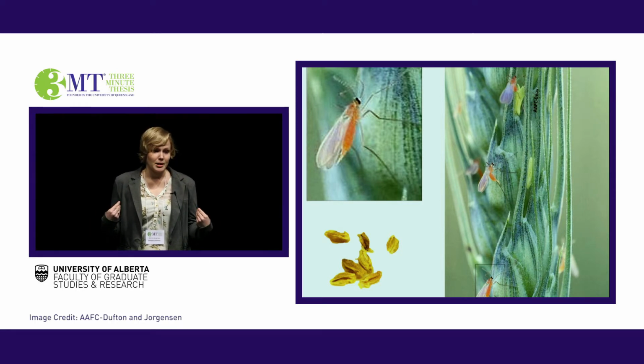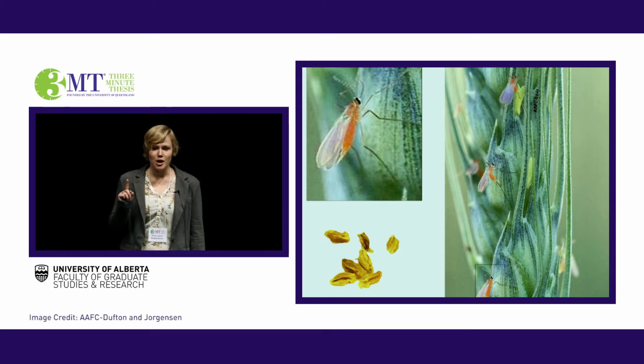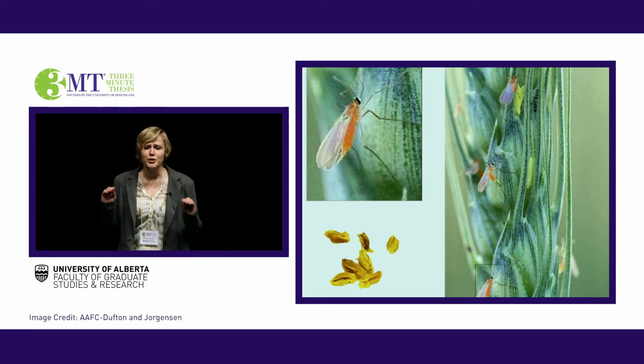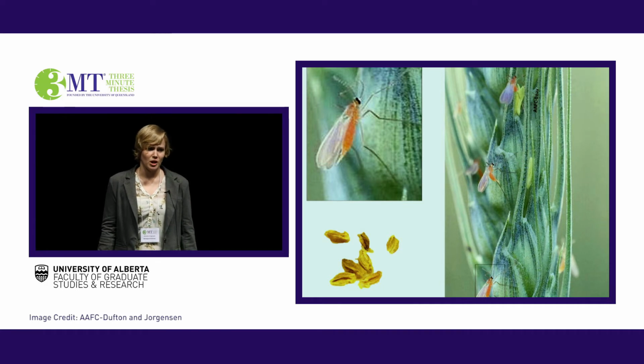Now, I work with an insect pest of wheat called the orange wheat blossom midge, and it's a tiny fly. The adults on the screen are about the size of a pinhead, but they can cause huge damages. In one of their first major outbreaks in Canada, they caused $30 million of damage to wheat yields in Saskatchewan alone. That's a lot of lost food and a lot of lost money.